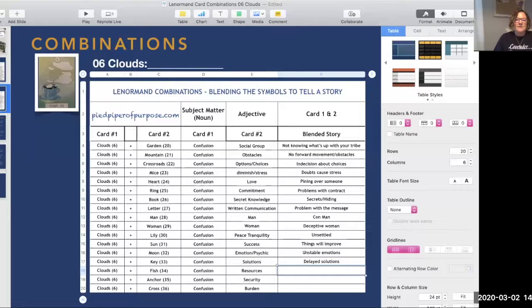So working it. Fish is resources. So resources and abundance. I'm going to say with the cloud there, not being able to see your resources, maybe you have a lot of debt. The anchor is all about security. The clouds being uncertain. I'm going to say uncertain goals. Now the cross is the burden. So it's worry. So now you're worried because you can't really see what's coming up. I'm going to say that's anxiety. Double negative there.